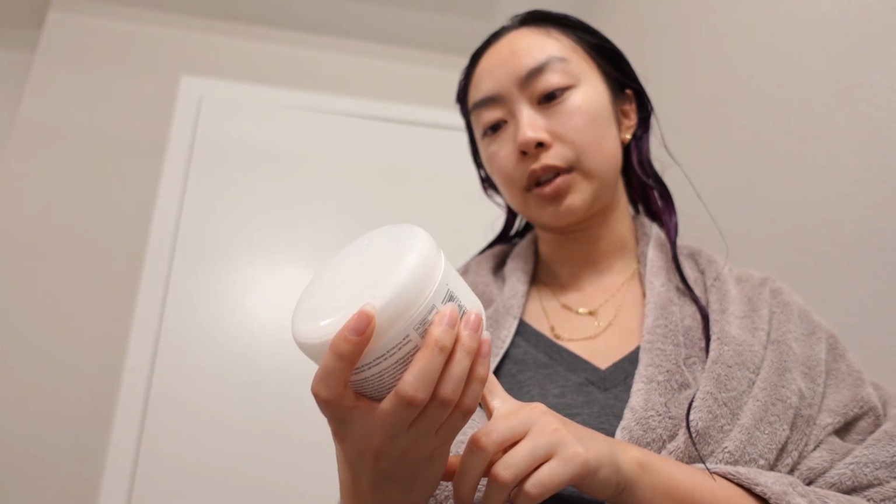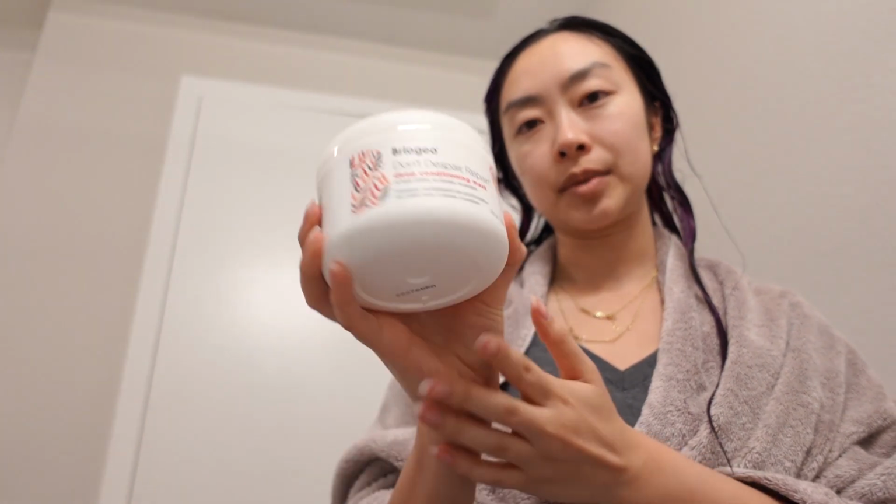And this one is the Briogeo Color Me Brilliant Mushroom and Bamboo Color Protect Shampoo. I really love the way this one smells. This isn't an everyday shampoo. This is a shampoo that I would use after I just colored my hair. I really like that these brands use clean ingredients. Highly recommend them. And then after shampooing, I went in with the Briogeo Don't Despair Repair Deep Conditioning Mask.